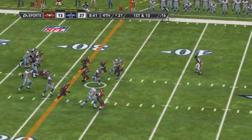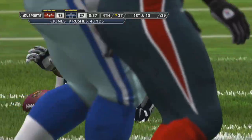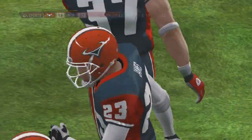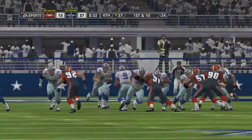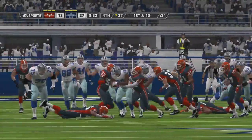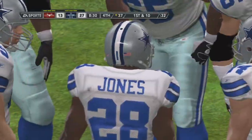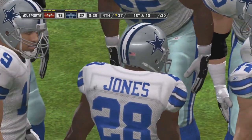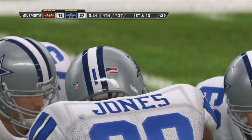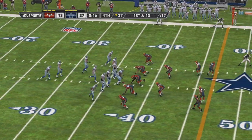Gives it up the gut. Nothing makes a defensive coordinator cringe more than seeing that kind of run, because then it sets up the play action, and there's almost no way to stop an offense if you can't stop the run and you have to deal with play action. From their own 37-yard line.